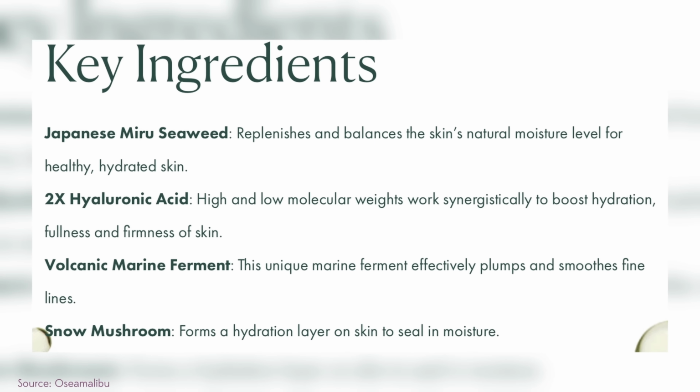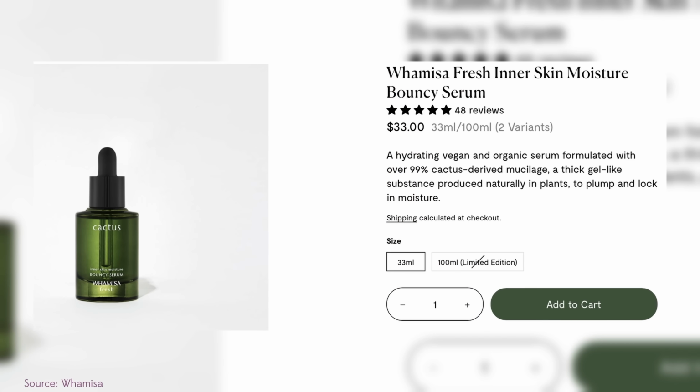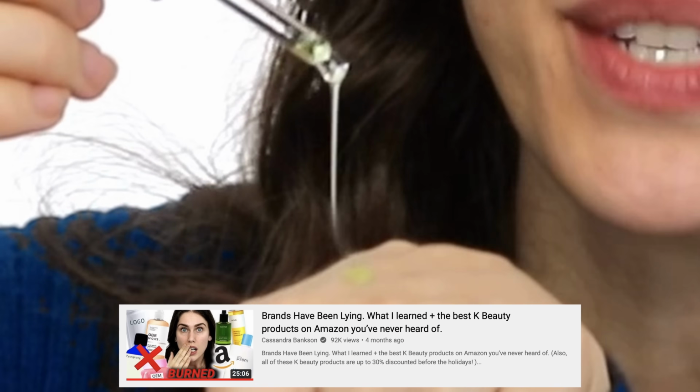And again, I think that a lot of the benefits that I'm getting from this product actually come from the fact that there are other ingredients in here. There are some of these seaweed extracts and the snow mushroom that is really doing a lot for the skin. But in addition to those 2 forms of hyaluronic acid, this actually hydrates and it actually plumps the skin. This absorbs and it feels so good. This almost reminds me of that cactus serum. There's a Wamisa cactus serum that almost has this gelatinous mucus-like texture. And I know that sounds gross, but the mucus-like texture is actually really good on the skin.